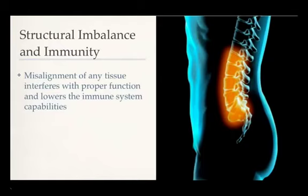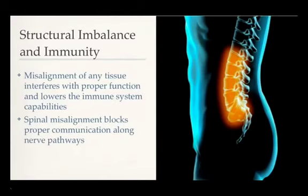Those also affect immunity. Misalignment of any tissue will interfere with proper function and will lower the immune system capabilities. Spinal misalignment in particular will block the proper communication along those nerve pathways. The brain is a computer. It's sending messages to the body all the time. Those messages travel down the spinal cord and then travel out in between the different vertebrae to the various organs and tissues of the body.